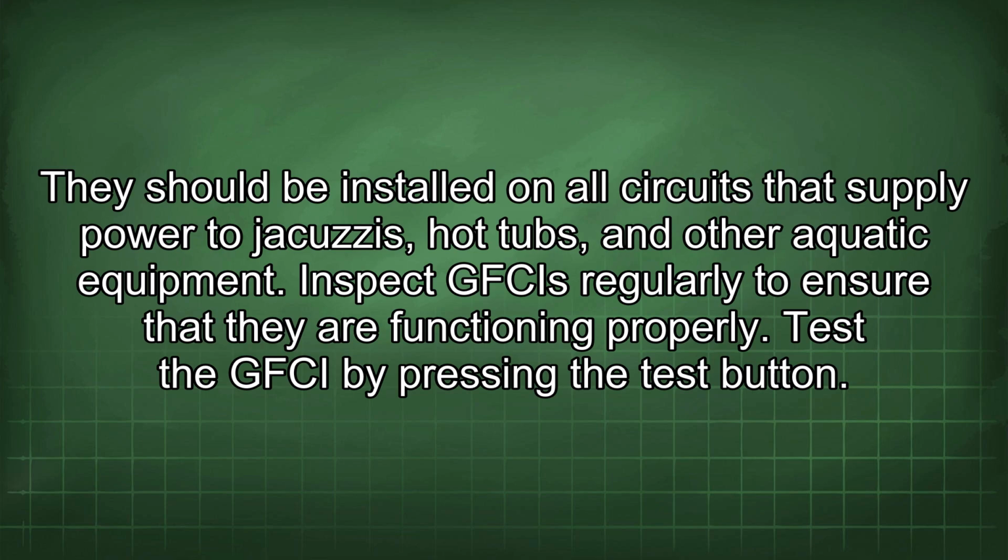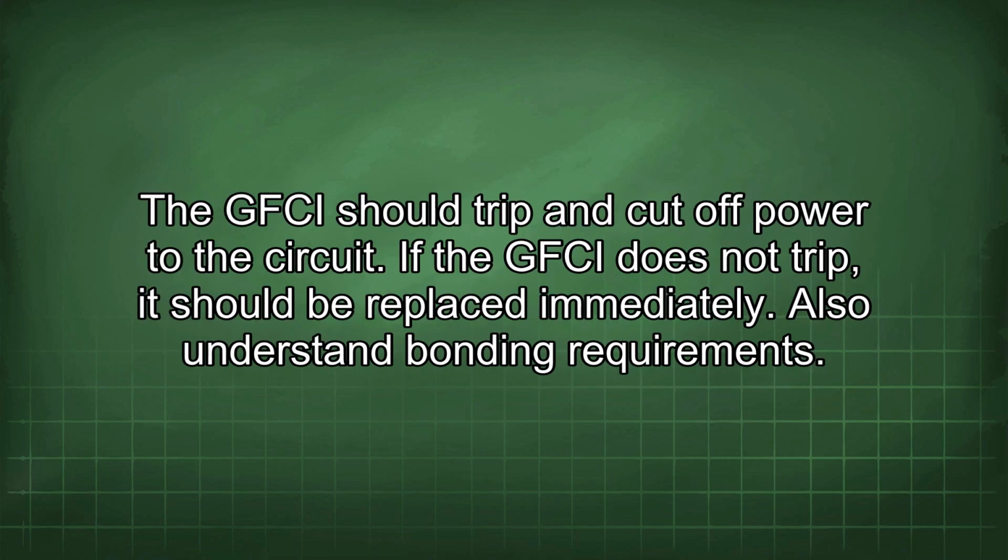Inspect GFCIs regularly to ensure that they are functioning properly. Test the GFCI by pressing the test button. The GFCI should trip and cut off power to the circuit. If the GFCI does not trip, it should be replaced immediately.